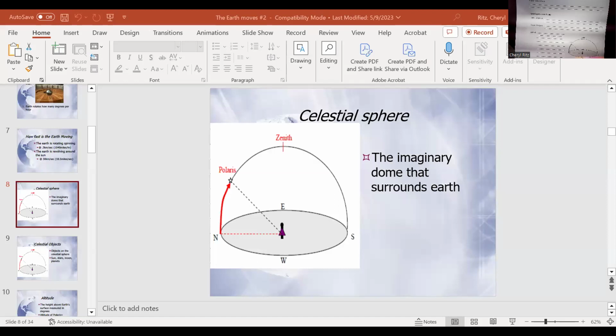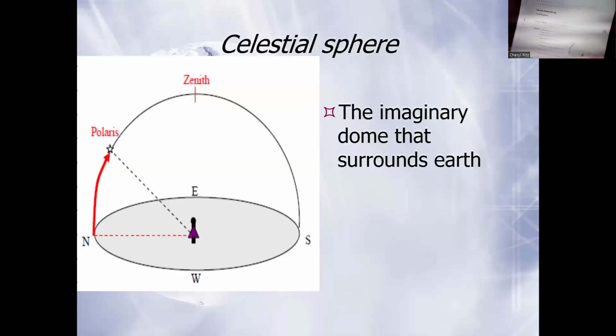All right, here's the rest of those notes, all the things we just observed outside. So the celestial sphere, it's that imaginary dome that surrounds the earth. In other words, it's the sky. Not gonna lie, that's all it is, the sky.